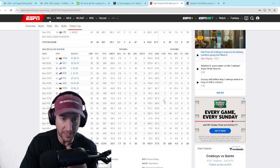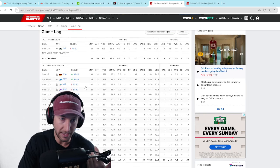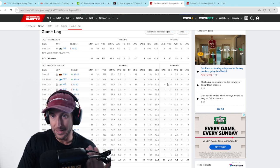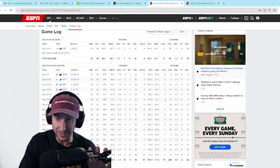Okay, so if you think the game is going to be close, you could look at Dak in close games. So you look here, Miami 22-20, carried it 5 times. This game was close, 41-35, carried it 7 times.